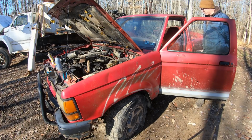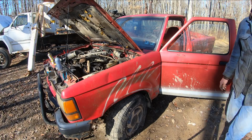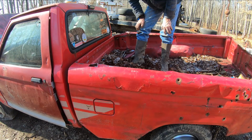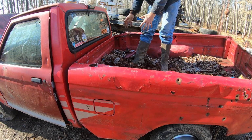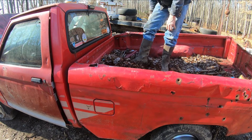I'm not hearing any fuel pump, so let's go ahead and see if we can't find the reason for that. So I've checked all the fuses. We got no bad fuses. Everything's good. So now I need to gain access to the fuel pump, which is right in this area. So we're gonna have to get rid of this bed.